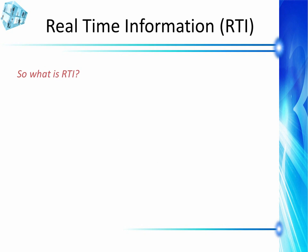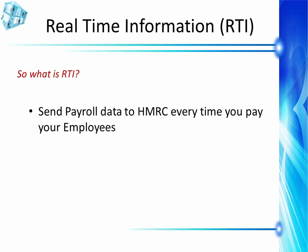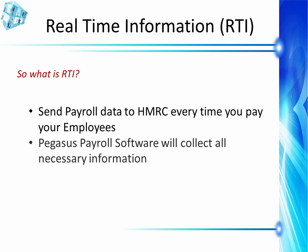Okay, so what is RTI then? Employers will be required to send data about PAYE and national insurance, student loans, etc. every time they pay their employees, rather than just once a year with the end-of-year returns. So, the Pegasus payroll software will be used to collect all the necessary information and send it to HMRC online.